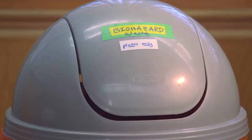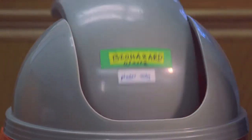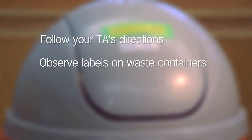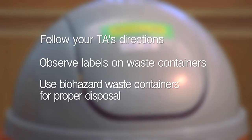Remember that some chemicals and biohazard waste must be disposed of safely. Follow the instructions of your TA and observe the labels on waste containers for proper disposal. Some biological organisms, such as bacteria or preserved animals, must be disposed of in special biohazard waste containers.